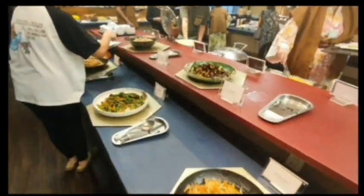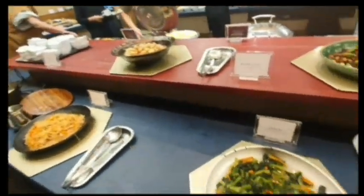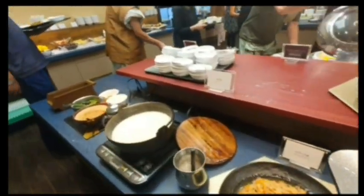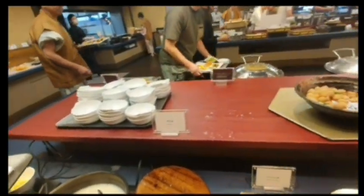Let's go. This will be our first full day in Yumura. Before we start our day, let's check out the breakfast spread at this resort. There's a variety of traditional Japanese and Western spreads available. The Japanese spread features a very countryside touch to it.